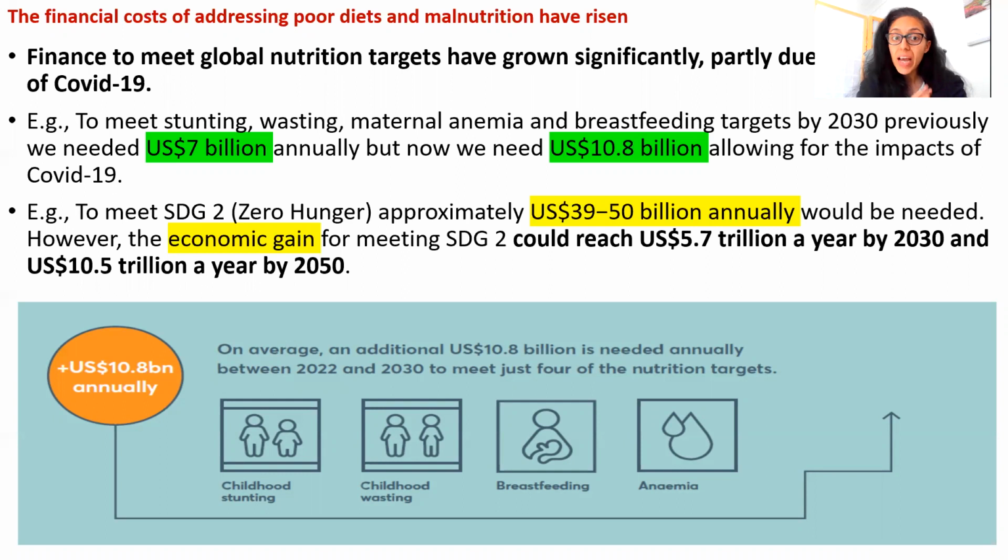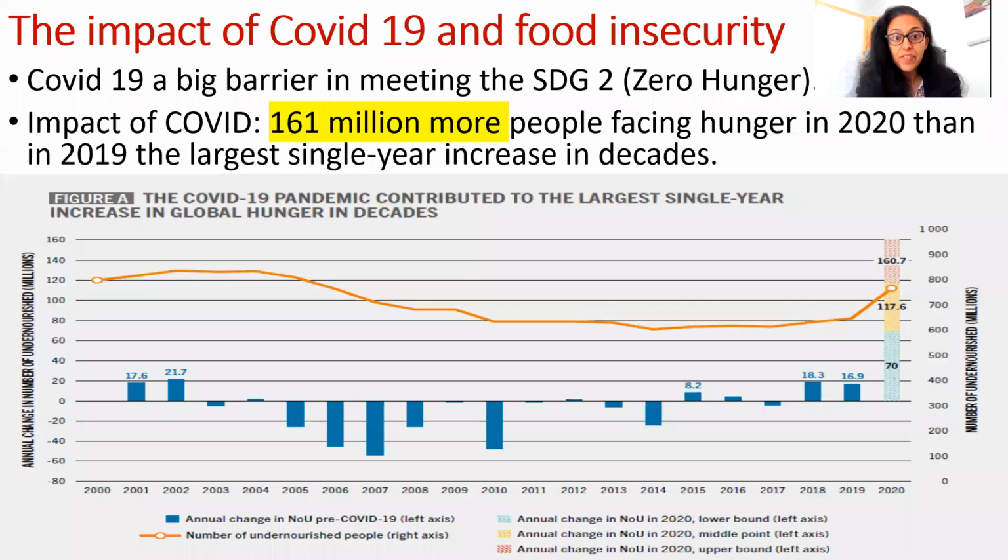So how much are we estimating the economic gains will be from meeting these targets? Hypothetically, it will be $5.7 trillion US dollars by 2030 and $10.5 trillion US dollars by 2050. So yes, the world will see a lot of economic benefits and gains if we were to meet these global targets by 2030. But as you have seen in the report card for 2021, it's quite tough. All right, let's just say it's quite challenging. And therefore, the lecture on nutrition challenges.